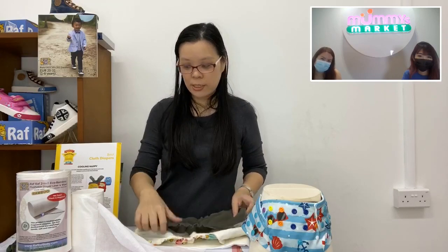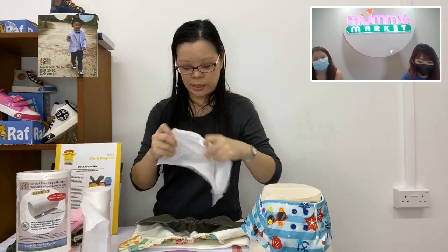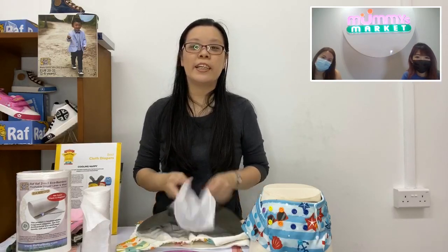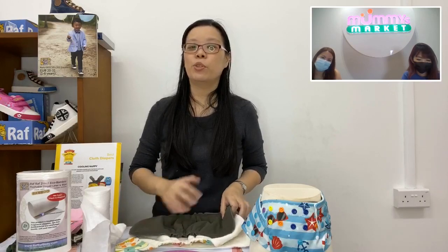Alternatively, the second method is our diaper liner. It comes with a perforated line, so you can just take this out and put a layer like that. If the baby poops, it will filter off the solid poo. So then you can just take this and throw it away, or this one is flushable as well into the toilet. And then all the rest you can just put into the washing machine.